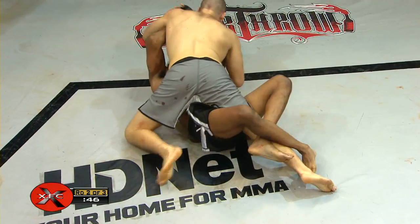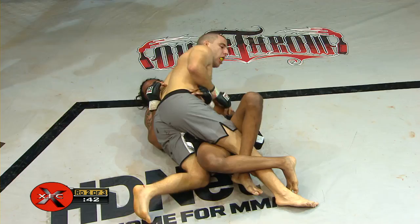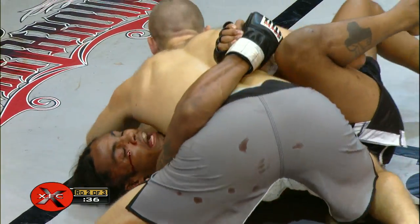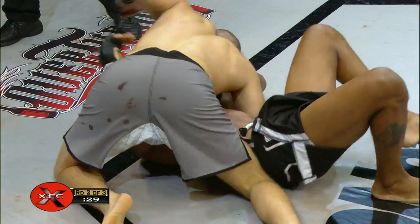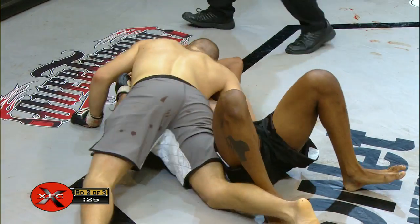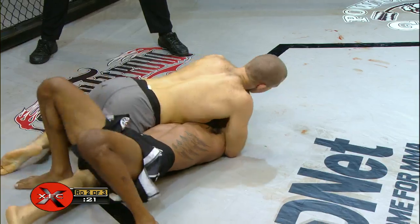And to get that right leg out here, Christodoulou. Far arm control again here from Tony Christodoulou. He's going for another submission. I think he's going to try to attack this Kimura again now. He has inside control once more. He makes it look so easy. There's a cut under the right eye here of Lutchmedial, courtesy perhaps of those elbows. 25 seconds remains for Tony Christodoulou to maybe find a sub from side control.